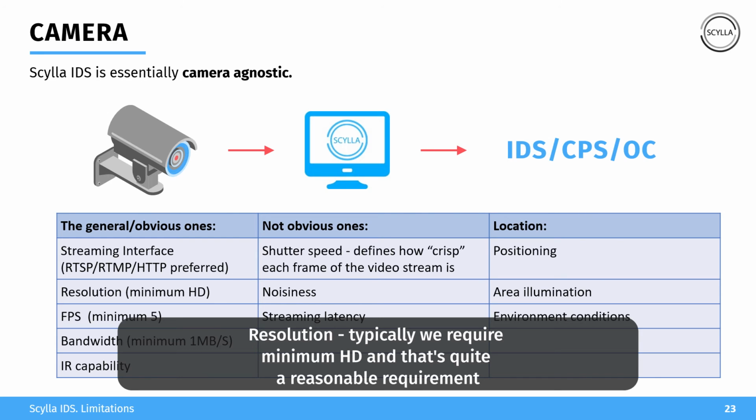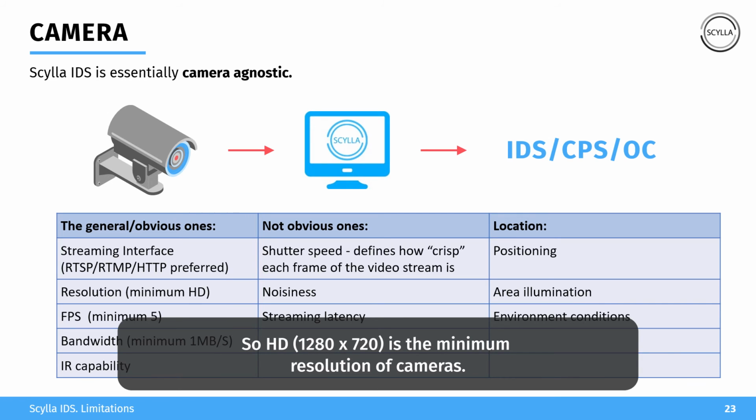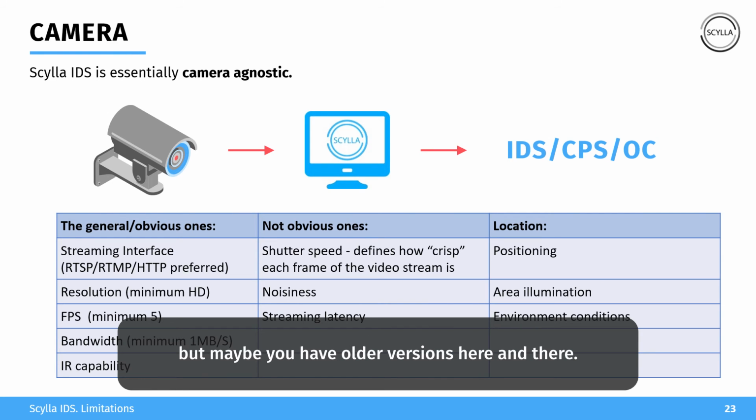Resolution, typically we require minimum HD, and that's quite a reasonable requirement. Nowadays you will have a hard time finding a camera that has lower than this. So HD, 1280 by 720 is the minimum resolution of cameras. Actually, normally nowadays full HD is the standard minimum, but maybe you have older versions, some here and there.